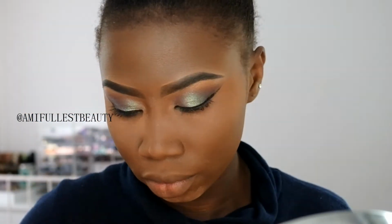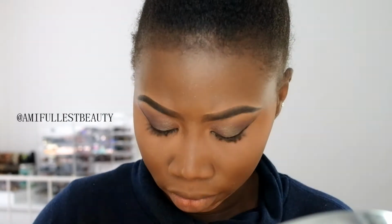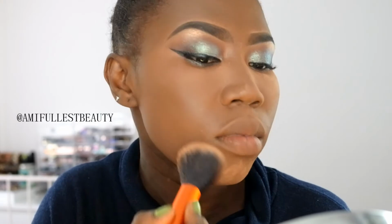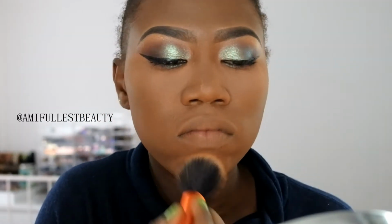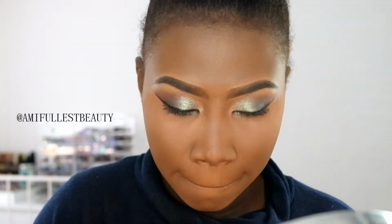Now, what am I going to do? Yeah, I'm going to set my face. I'm going to use my Black Opera loose setting powder. Before, I used to use this a lot, but somehow I just put it down for a while to try different things. Now I am back to it again.